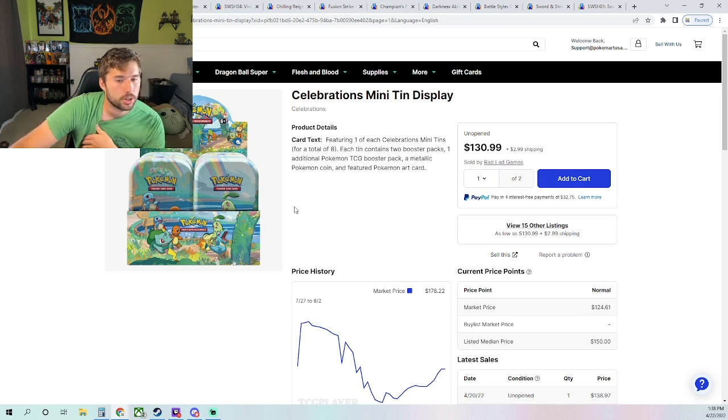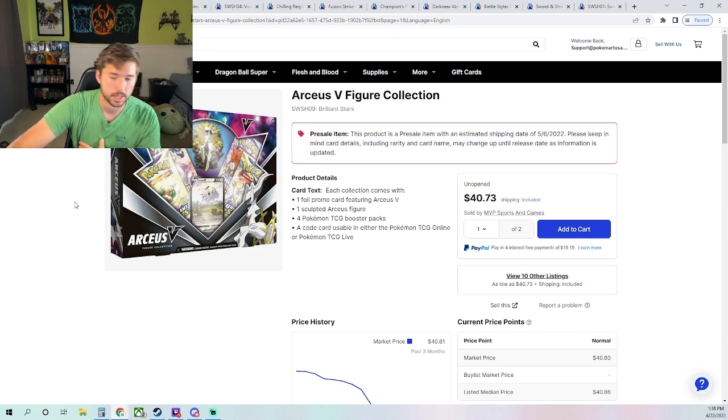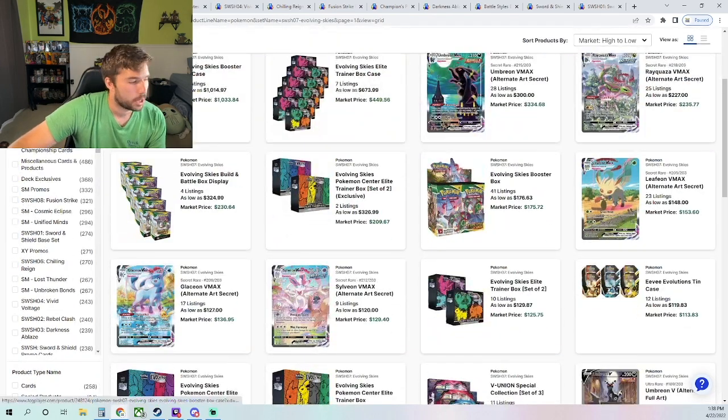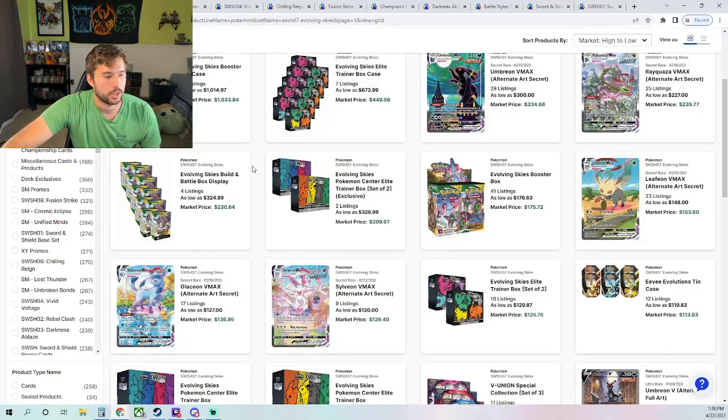Celebrations, I think you can't go wrong with the PC ETBs, the regular ETBs, or the Ultra Premium Collection, but this is my personal favorite pick: Arceus V figure collection for Brilliant Star, as well as Brilliant Star being the second best set. It's an amazing set. And then lastly, Evolving Skies. Probably the best item to pick up is going to be that standard ETB, but I do like to give a little bit of love to items other than ETBs with the Evolution Tins. Even though they only have one pack, I do think the promos are going to give them value from a collectability perspective.